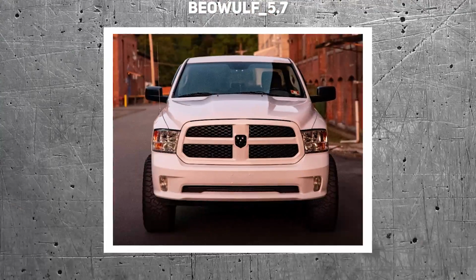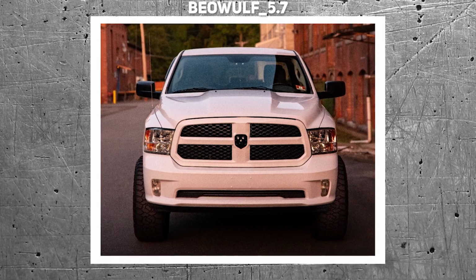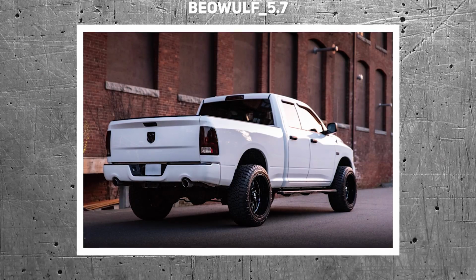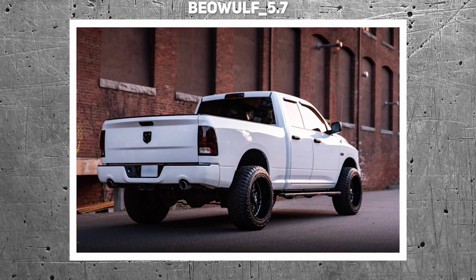LED headlights, LED fog lights, color match grill, color match bumpers. I believe that's all part of the OEM package. Okay. Yeah, you can get a Sport or Express, I don't know what they call them. I'm not super familiar with them. Smoked taillights. I love that, especially on white trucks. It looks so good. He did a nice job.